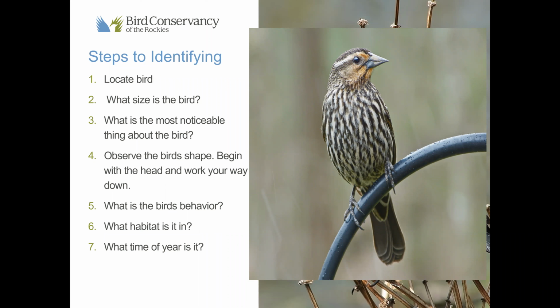And I think Neil said it earlier, the field guide, if we have the book, it does a great job at comparing the females and the males. And every field guide will compare those. So that's a really important thing to look at.